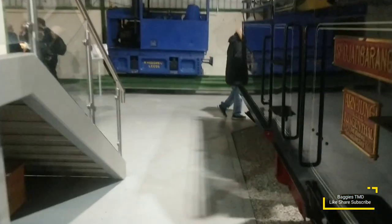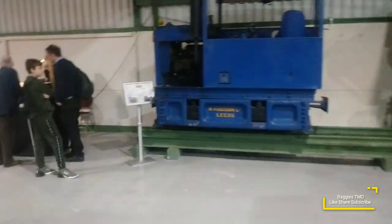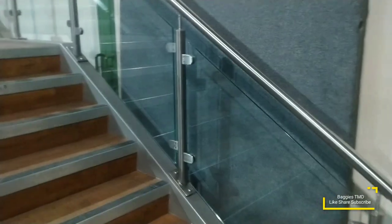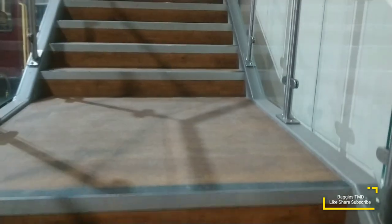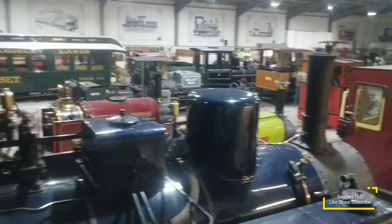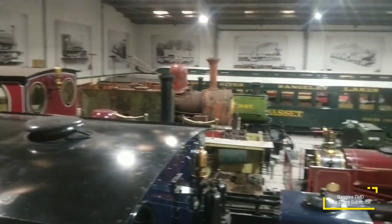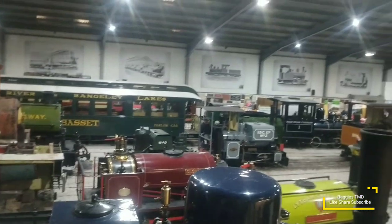It's a very, very busy event here. Statfold's first model railway show. Hopefully us at Trent Valley will be here next year. We will. So let's just have a quick look overview over the roundhouse here. All the superb locos here at Statfold Barn.